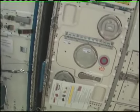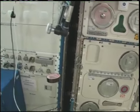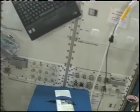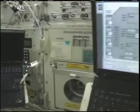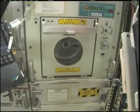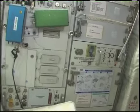The European Physiology Modules facility. We haven't had a chance to use that on this mission yet. And then the HRF, the Human Research Facility, rack number 2. And that has an ultrasound and a few other things that we use. So we use the refrigerated centrifuge also. Actually, the HRF2 doesn't have the ultrasound. It's this one, the HRF1 rack has the ultrasound on it. We're going to use that for the bracelet experiment coming up. Columbus.